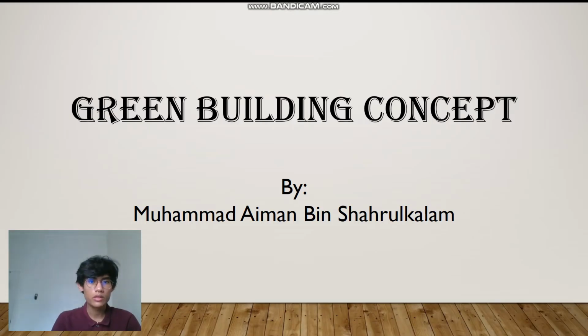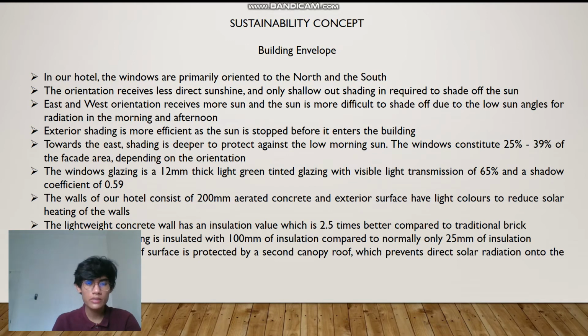Assalamualaikum warahmatullahi wabarakatuh. My name is Muhammad Aiman bin Shahrulkalam. Today I will be presenting about the green building concept of our group. The green building concept refers to the sustainability concept.